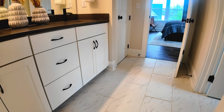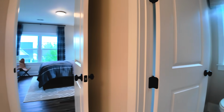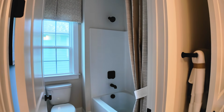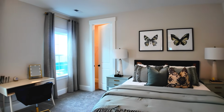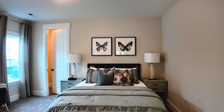What else have we got in here? We got some tile flooring, linen closets, and you do have a separate entranceway for the commode and the shower bath combo in here. So all in all, nice use of space. This bedroom a little bit, I would say it's about the same size, but the position of the bed, I like this one.